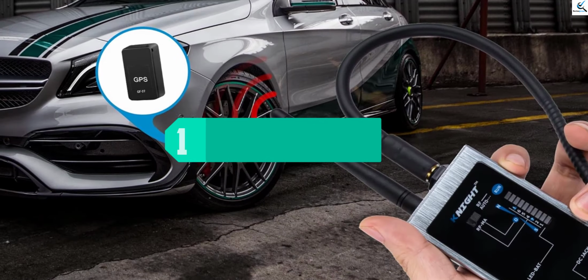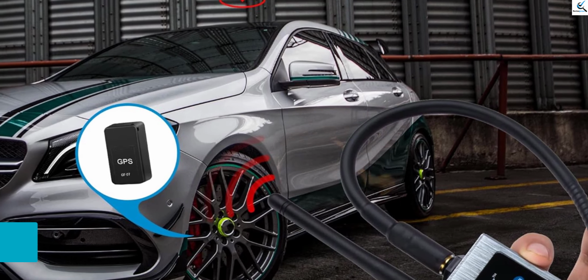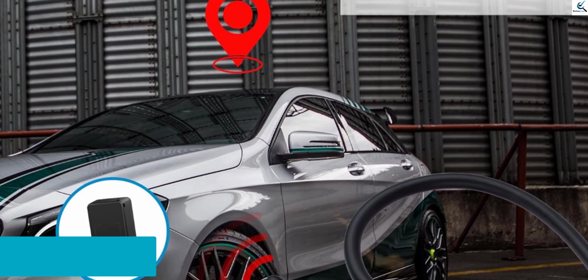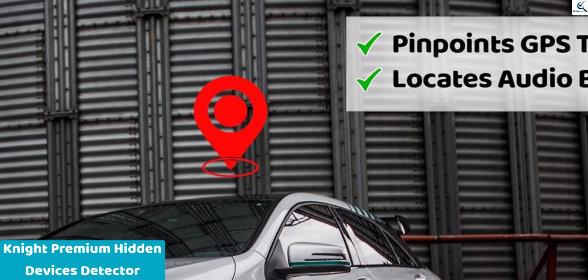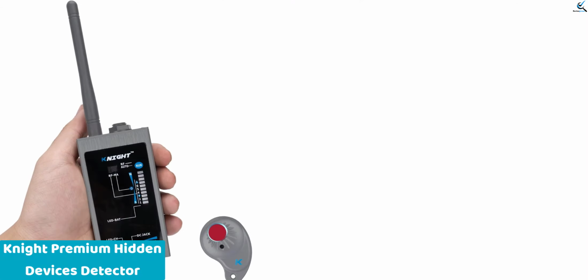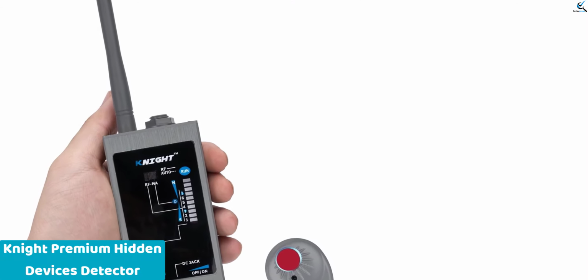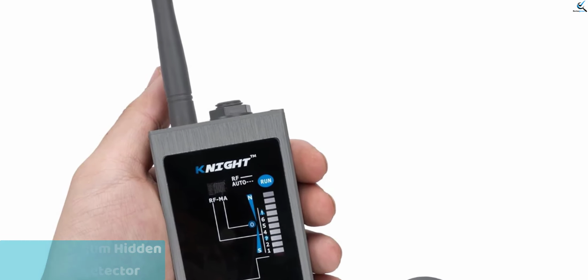And finally at number 1, Knight Premium Hidden Devices Detector. The Knight Premium Hidden Devices Detector is a state-of-the-art tool designed to detect hidden cameras, RF signals, and bugs effectively. This device serves as an advanced hidden camera finder and bug detector, equipped to identify GPS tracking devices and radio frequency signals used for spying.